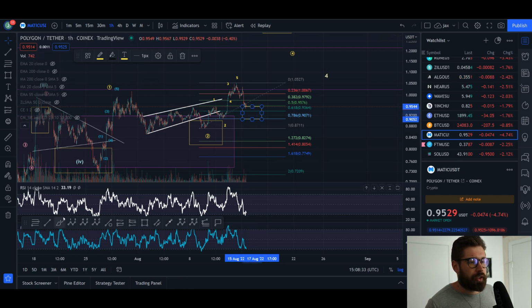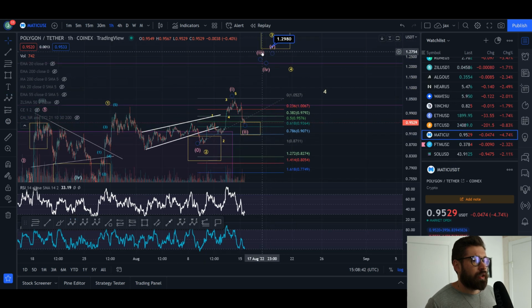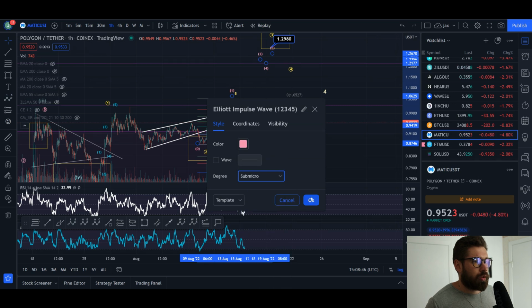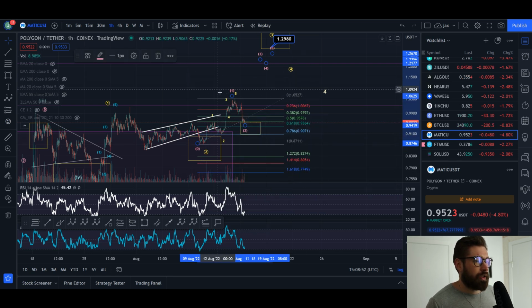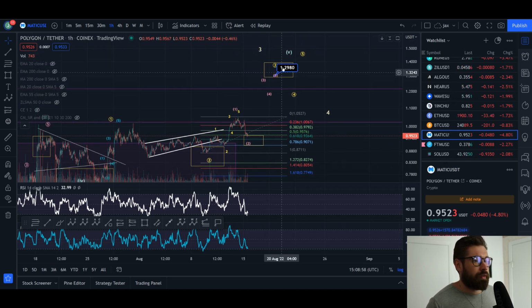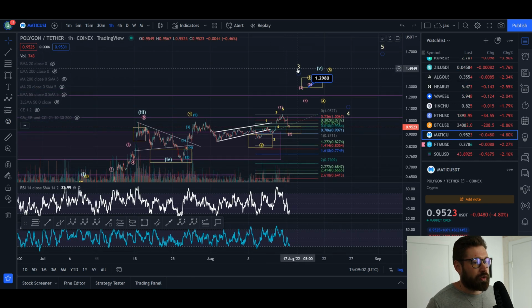Let me grab my little friends here. So here would be your wave 1. This would be a wave 2 pullback, and you'd be looking for a wave 3, wave 4, wave 5. We have to make this smaller. Okay, perfect. So what we'd be looking at is a wave 1. Here's your wave 2 pullback, wave 3, wave 4, wave 5, to complete the larger wave 3, which is here in yellow, to complete the larger wave 5, which is here in blue, to complete the largest wave 3, which is here in white.